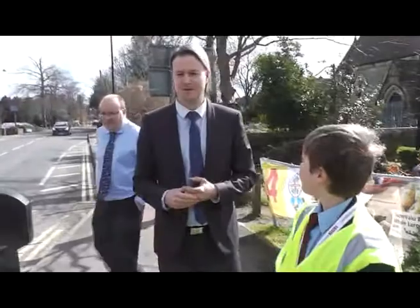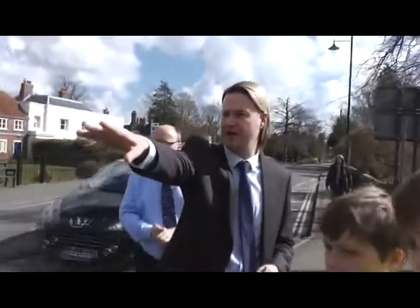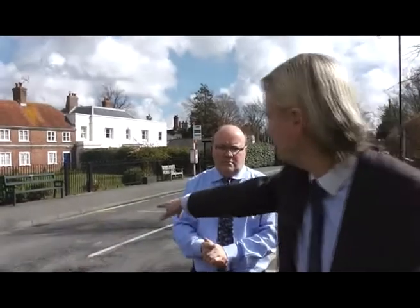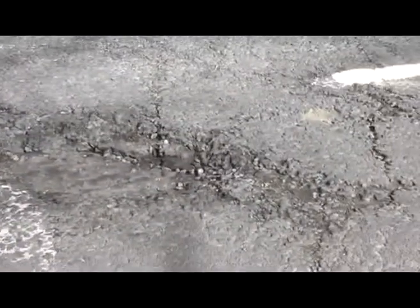What's happening here about this pothole? Right, as you can see, we've recently been out here and we've repaired these large areas of road which are deteriorated. There is more work required. If you can see, there's some white lines around the areas there that have still got potholes. The problem is we're going to need a full road closure to carry out these repairs safely because they're in the middle of the road.